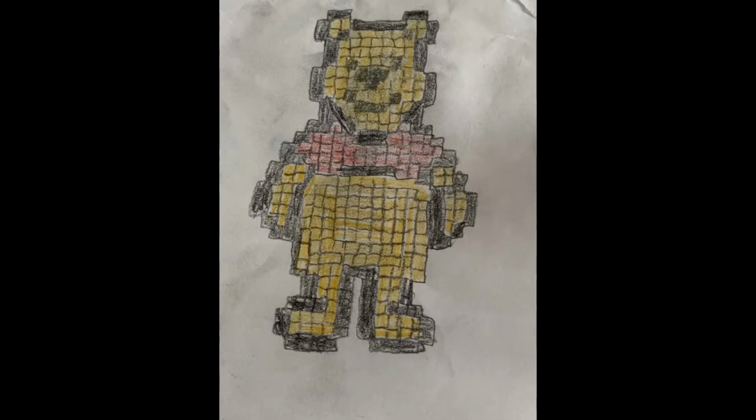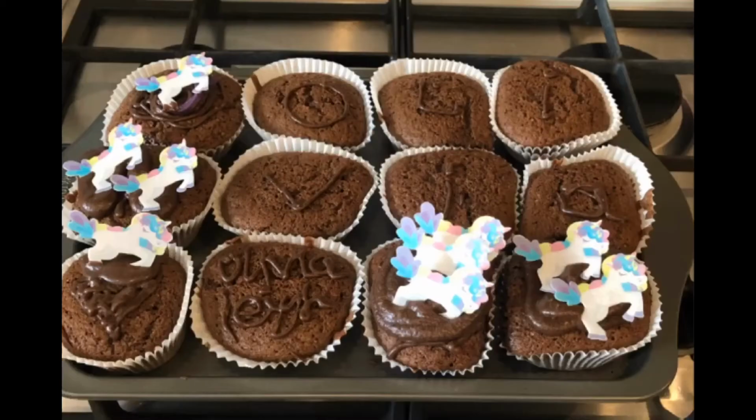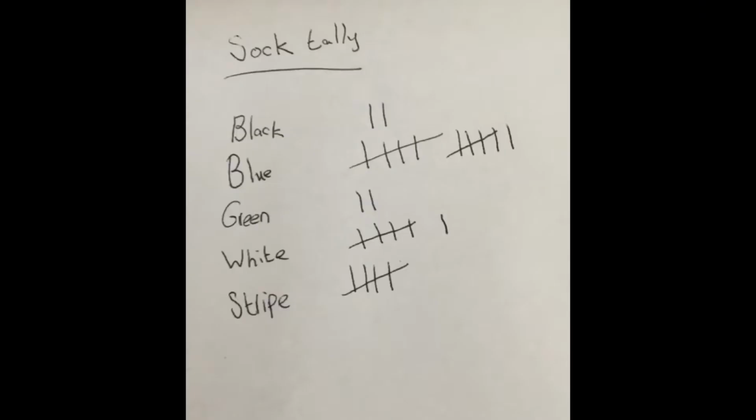So now time for some shout-outs. We've got some wonderful artwork from Evie here, a great mosaic design of Winnie the Pooh. So great job, Evie. Next, we've got a Nutella cheesecake by Boyd. This looks absolutely delicious, Boyd. Well done on your food making at home. Some more making and baking, and we have Olivia's buns here with some wonderful unicorn decorations. That looks excellent. And finally, we have Jake's sock tally. It looks like he loves his blue socks and his stripy socks, so well done for getting involved, Jake.